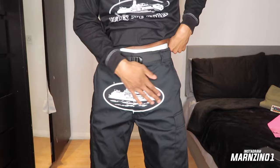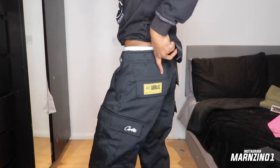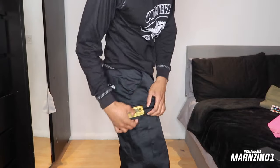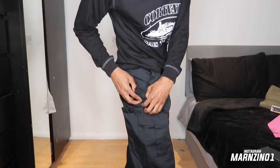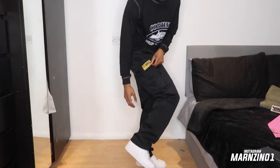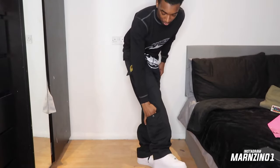Yeah, these are the cargoes, fam. Look, it's got an Alcatraz print there. It's got pockets there. It's got the Corteiz there. It's just the little details on the back and that. Here, pockets. What are these pockets? These are button pockets. And then what really confused me is that there's a pocket down here, right at the bottom of the leg. Pocket right down here.